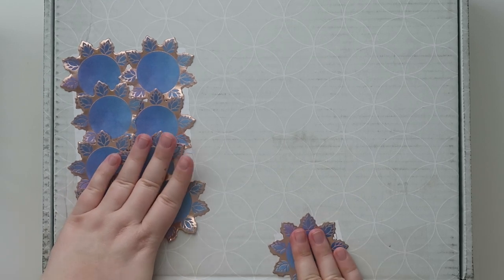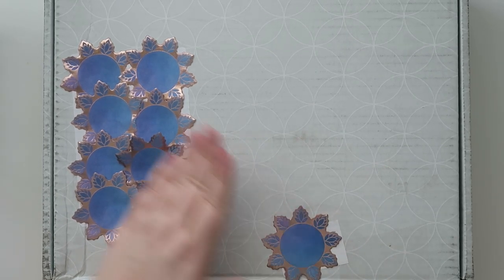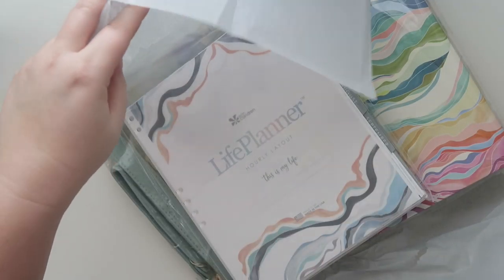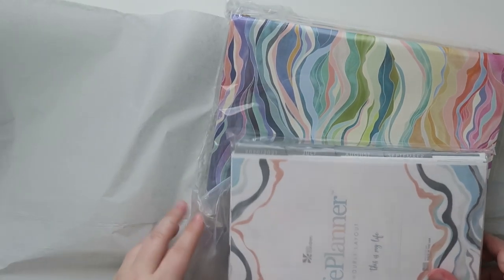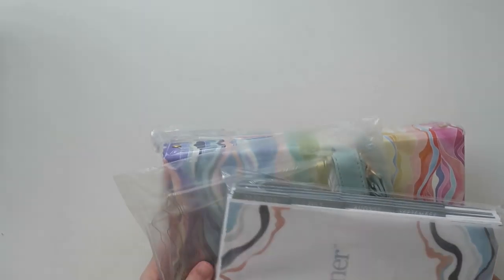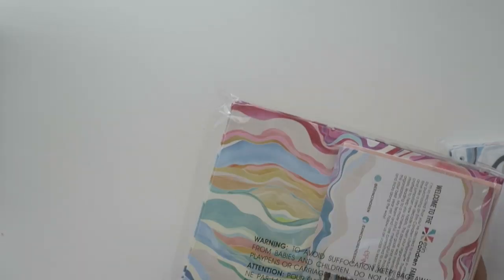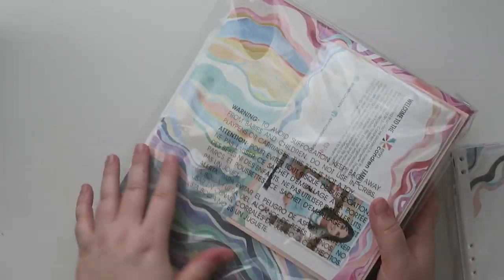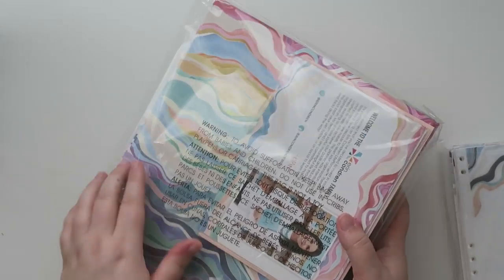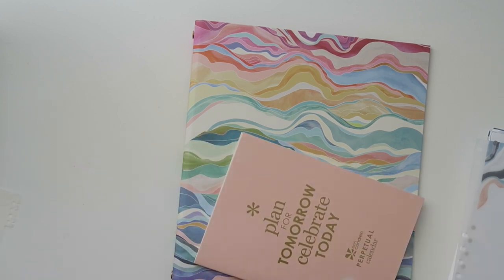So I tried to cover up my address, but the sticky notes that I'm using are not very sticky, so let's cut this off camera. Okay, I just took everything out and placed it right here so we can all take a look together. All right, so here is all the goodies. Let me take this stuff out of the plastic because it's just gonna crinkle and be really annoying for the sound. All right, so here is all of the goodies I got.